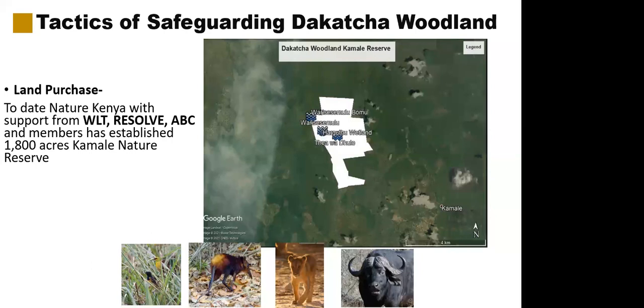With funding from ABC, Wildland Trust and Resolve, we used criteria for identifying suitable habitats. That is, one, breeding areas, so wetlands were critical, and two, suitable foraging areas, that is the Brachystegia forests, Brachystegia woodland within Dakatcha Woodland. Using that criteria, we were able to identify land, engaging local communities, and to date, we have been able to safeguard through land purchase and getting commitment from local communities 1,800 acres to a new reserve called the Kamare Nature Reserve.